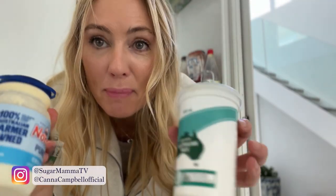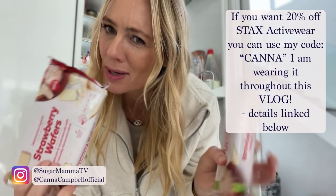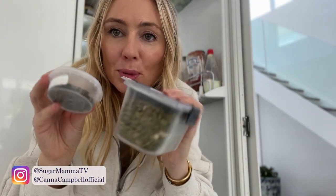Getting rid of things that have passed their use-by date. Ew. Things that are unopened that don't belong in the fridge. I'm keeping the beeping as a motivator to do this as quickly and efficiently as possible. Even more peanut butter. We have 5 peanut butters. Putting multiple items together to save space.